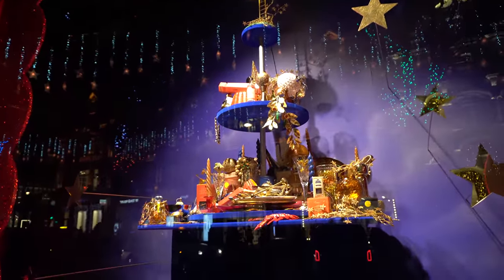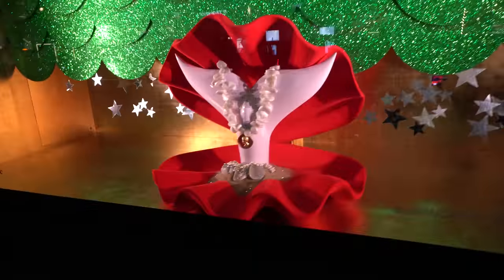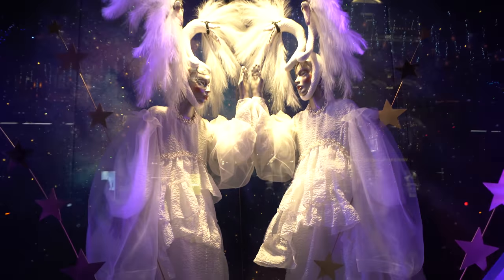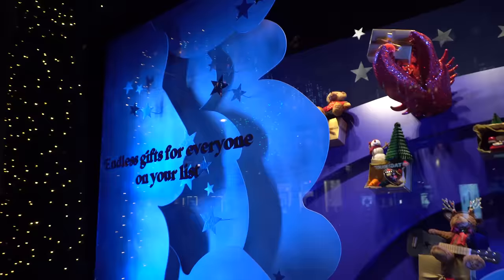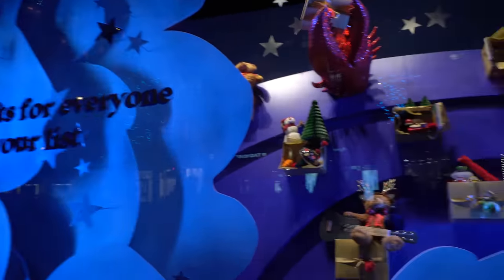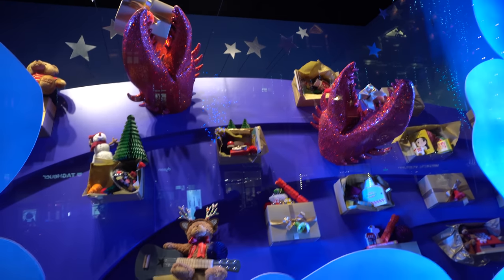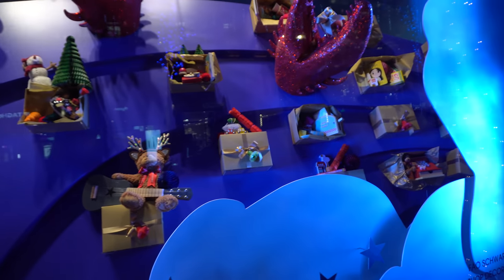Lots of fancy gifts. I like the sparkly background. We've got this kind of oyster opening to some very premium sparkly jewellery. Bit of inspo for the Christmas party. Endless gifts for everyone on your list. That's quite a nice little window with the big crab claws, lobsters, I'm not sure. A few little fun things.